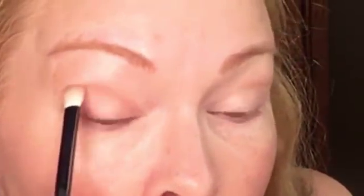The next thing I'm going to do is take this shade right here, and I'm going to put that into my crease. And as you can see, it's definitely darker than the shade I applied already. And it just makes a very nice transition color.